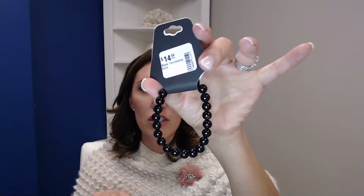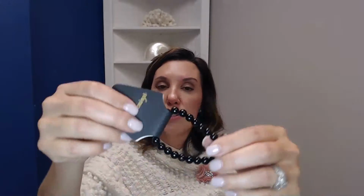And for the smaller, I do have a little bit smaller one. This is black tourmaline. The black tourmaline bracelets come in all different sizes. This one's the 8mm. I think I have 12mm and 4mm, so I have three different sizes here. This is the middle-sized one, and this one is $14.44. Like I said, these always come with that stretchy cord, and they're pretty durable.